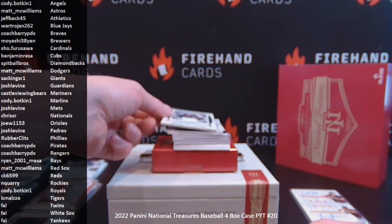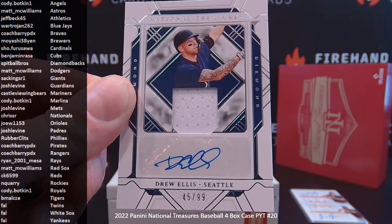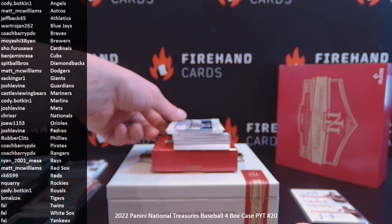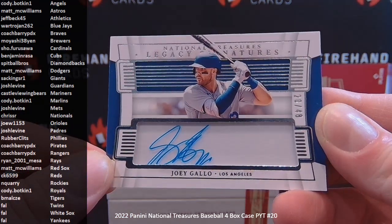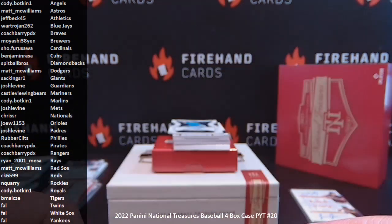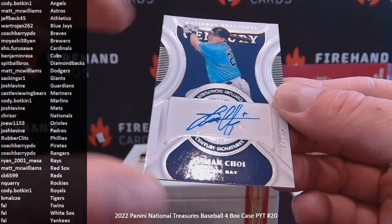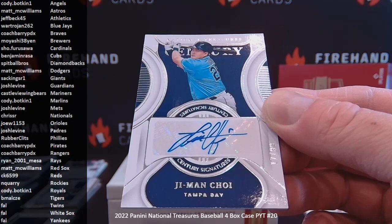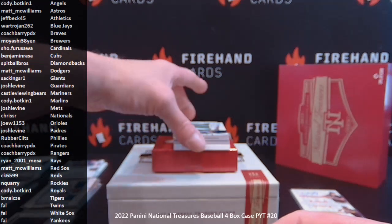Drew Ellis for the Mariners, autographed jersey to 99. Castle Viewing Bears. Legacy signatures, Joey Gallo as a Dodger, 20 out of 49. Matt McWilliams. G-Man Choi, 17 of 99 for the Tampa Bay Rays, and Ryan Mesa. Your RPA is for the Mariners.